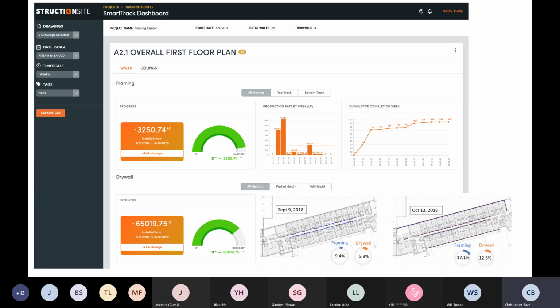And if you input some of the information of how many layers of gyp each wall has, where your soffits are, where your ceilings are, the linear framing that you have around the project, we're able to track that in a dashboard where every time you do a video walk, it processes it and tells you what percent complete are you on this floor, what percent are you complete on the overall building, and really have metrics that traditionally have been manually tracked.